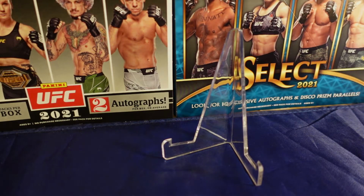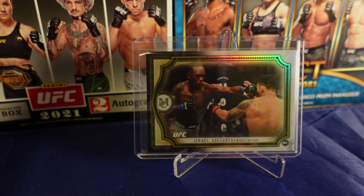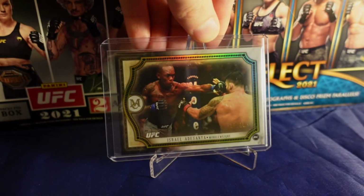And we did get an Israel Adesanya. This is gigantic, and it was a gamble, but it paid off. 15 out of 75.